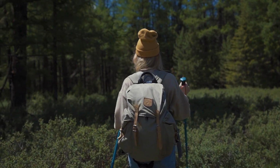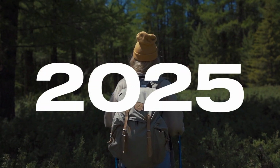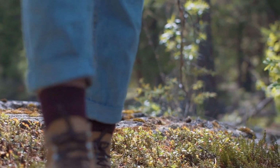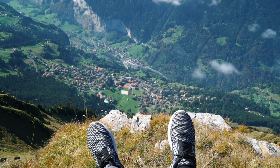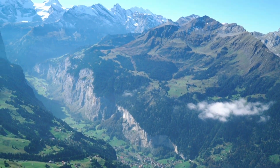We're diving into the top 5 hiking boots for 2025. And trust me, you're gonna want to see these before making any purchases. Whether you're hitting the trails this year or just want to know which boots are really worth your money, I've got you covered. So, if you're looking for comfort, durability, and the best performance on your hikes, you're in the right place. Let's get into it.